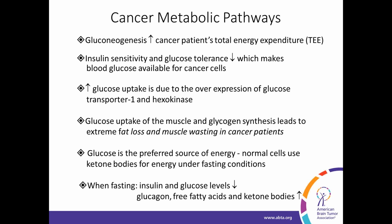You also see an increased glucose uptake, which is due to an overexpression of some of the transporters. You'll see glucose transporter 1 and hexokinase both overexpressed, and it's just using that glucose. The glucose is able to be taken up. You'll see the glucose uptake of the muscle and the glycogen synthesis leads to that extreme fat loss and muscle wasting in cancer patients. A lot of that falls around cancer cachexia, where you see that all of the food is being used for energy, as well as the body being broken down to be used for energy to help the growth of the tumor.